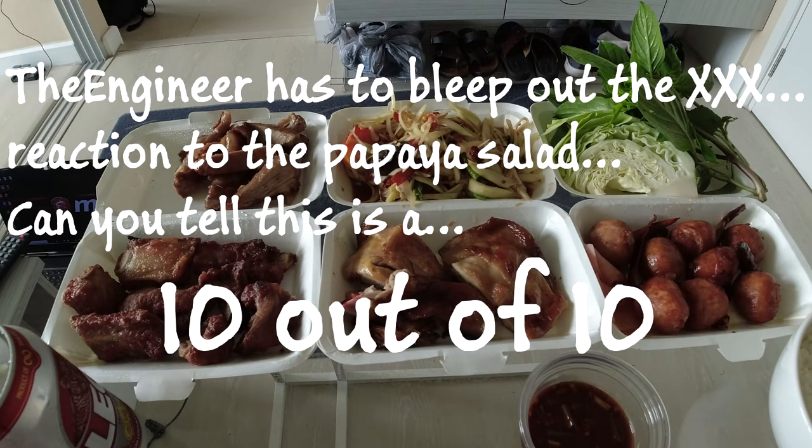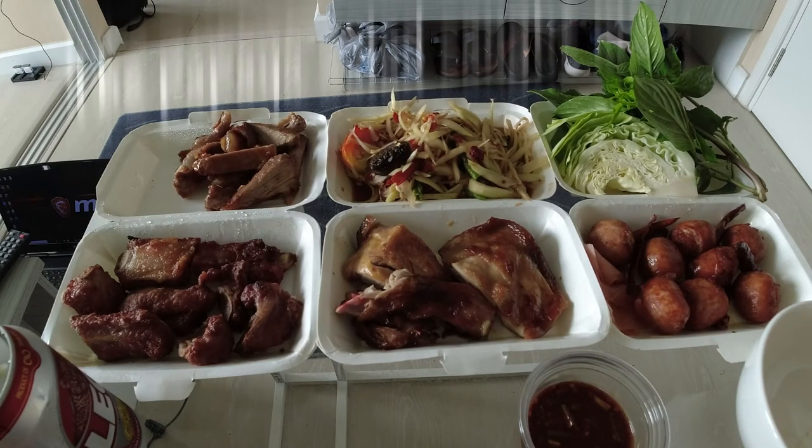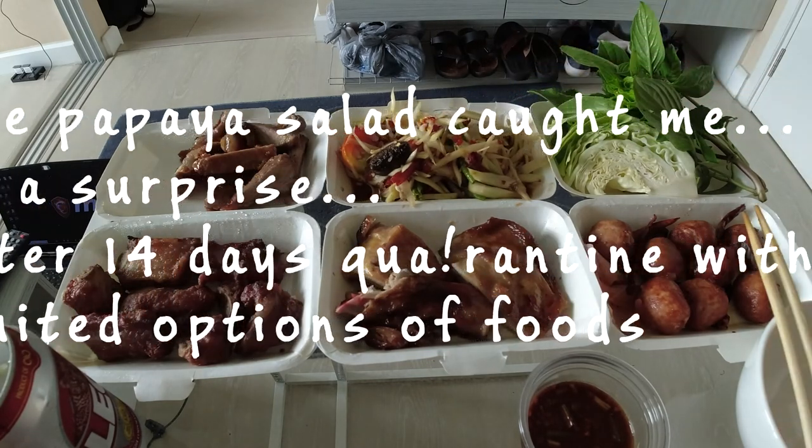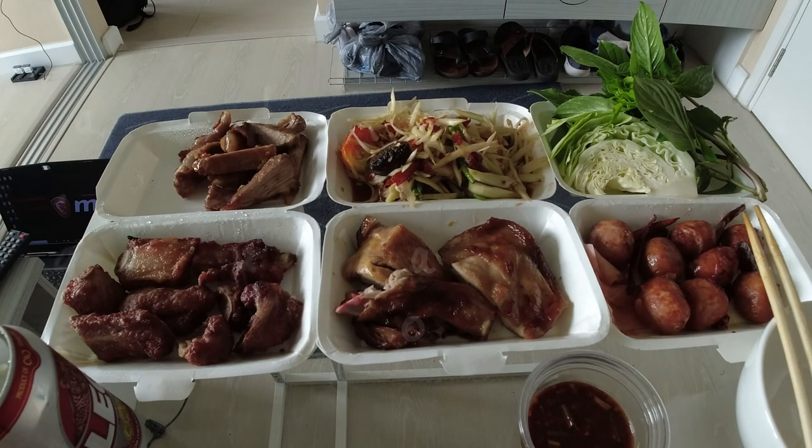Mmm. Wow. What do you think, mommy? Good. Can you describe how it tastes? Spicy, sour, spicy first. Sweet. I mean, it has everything in it. Yeah, super spicy. Very spicy. Average people, I don't think they'd be able to eat it. Very spicy.